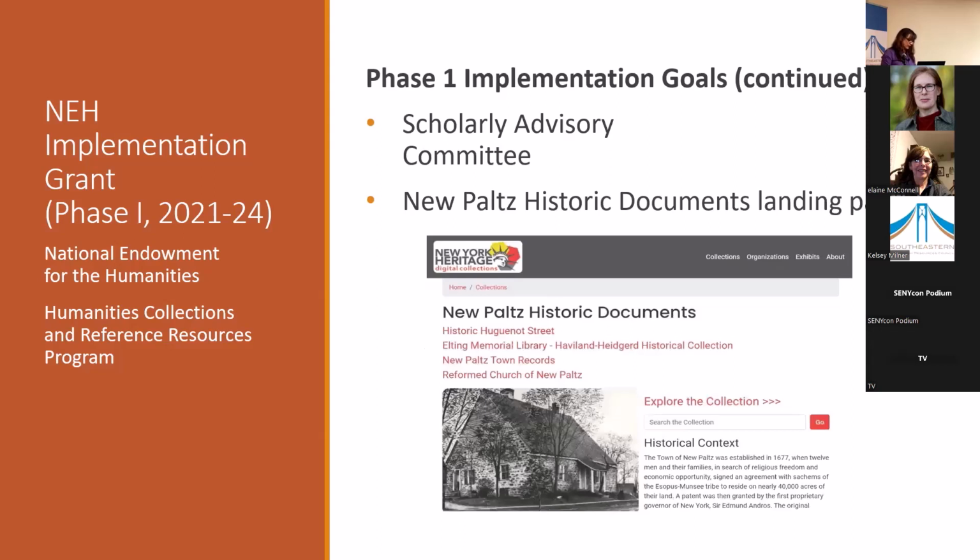As part of the project, we formed an advisory committee consisting primarily of well-known scholars of early American history with an emphasis on Dutch and French colonization in New York, but also other stakeholders, including a community and programming professional and a tribal preservation officer for the Stockbridge-Munsee community.